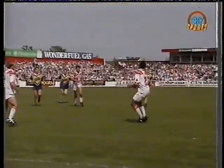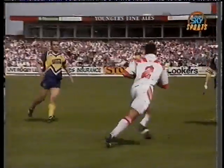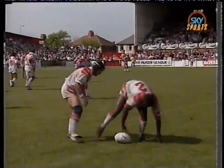And then goes round Irving, but can't get away from Craig Innes. Good play by Hunt. Gets round Irving, but as you say, Innes came across, but he did well there to keep out of touch with Hunt. And he's twisted an ankle in that movement.